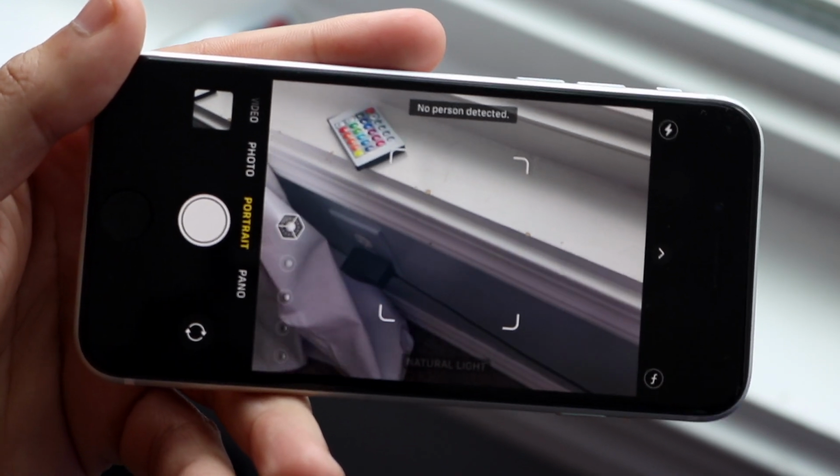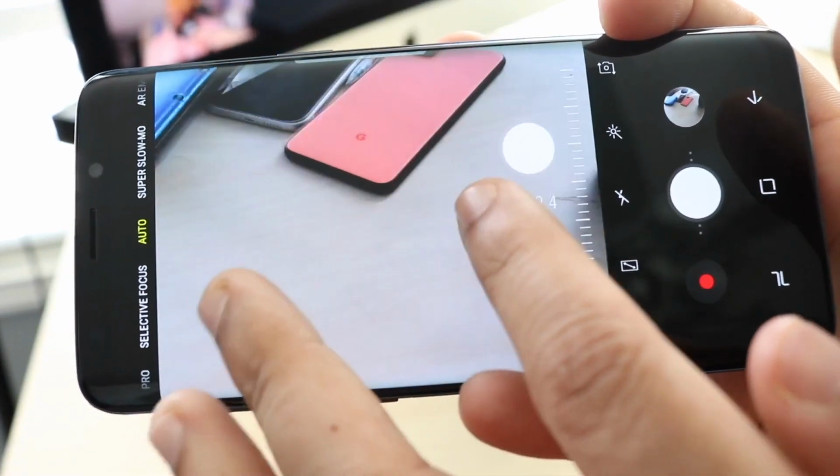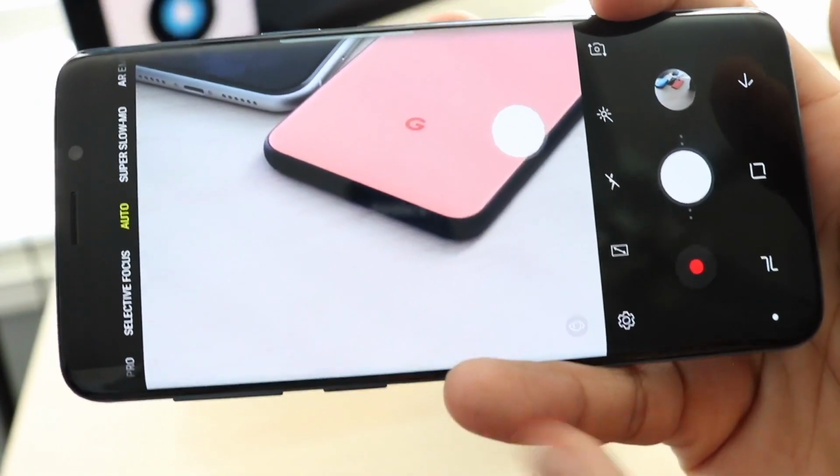Both have single camera setups, so they're both lacking the ultra wide and telephoto lenses that a lot of phones nowadays have, even a lot of budget phones have. But it is what it is between both. I don't really think one is the crazy winner between them.